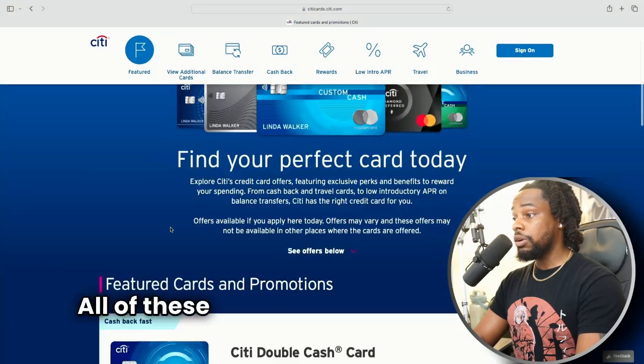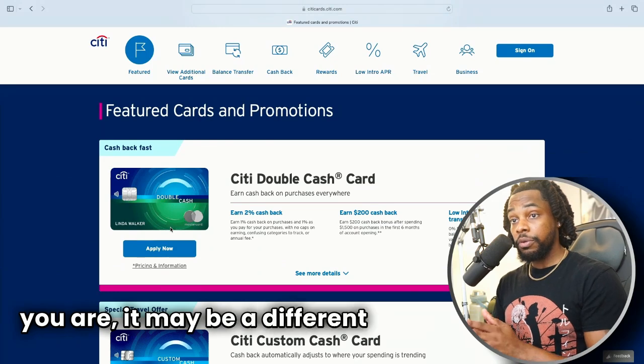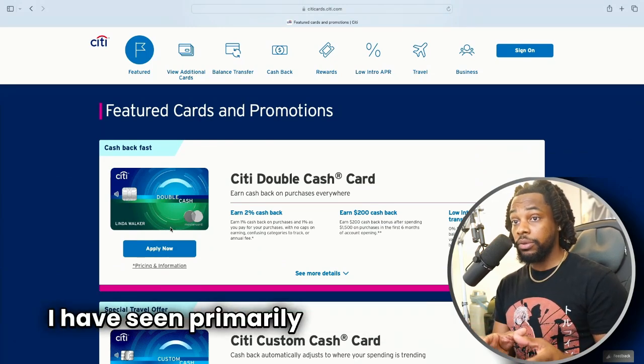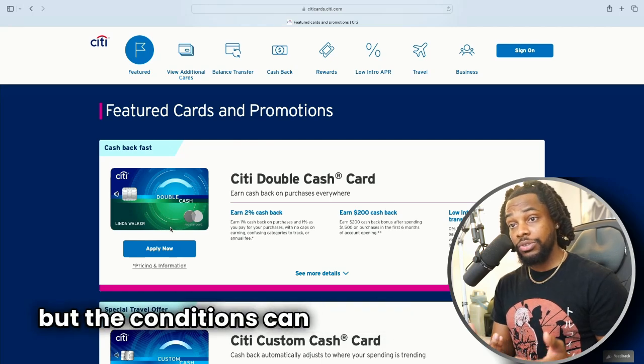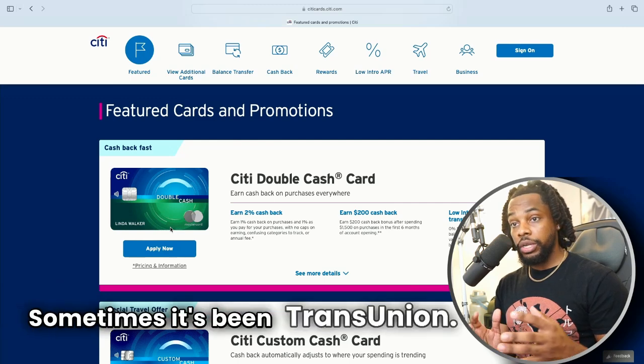Now, all of these cards, again, depending on where you are, it may be a different pool. I have seen primarily Equifax, but the conditions can change. Like I said, sometimes it's been Experian, sometimes it's been TransUnion.